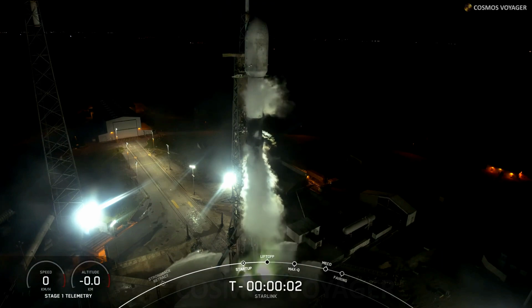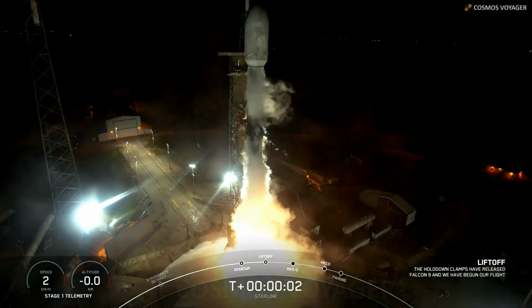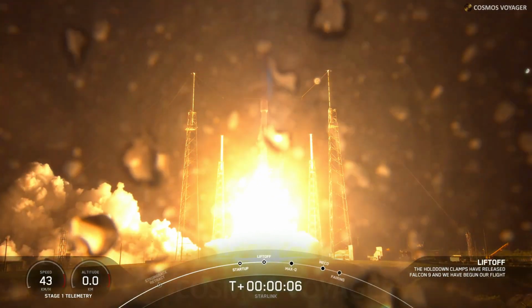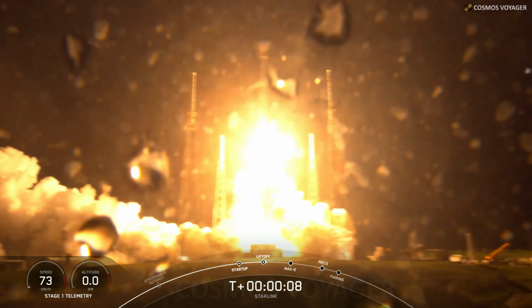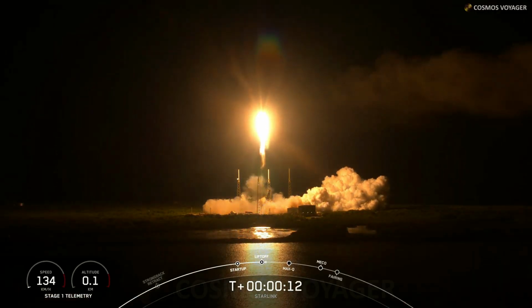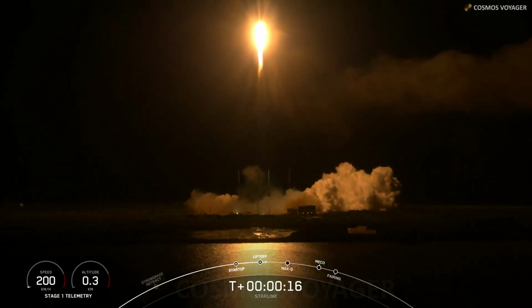4, 3, 2, 1. Engines full power. And liftoff of Starlink. Go Falcon, go Starlink. Stage 1 propulsion is nominal.